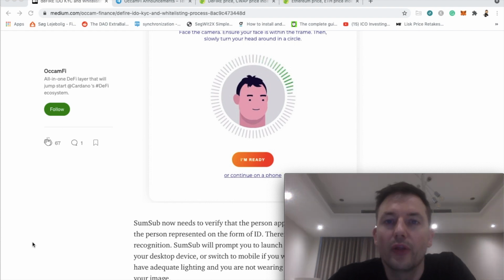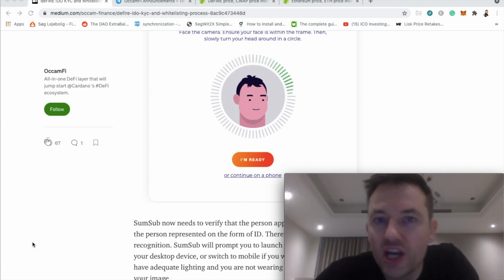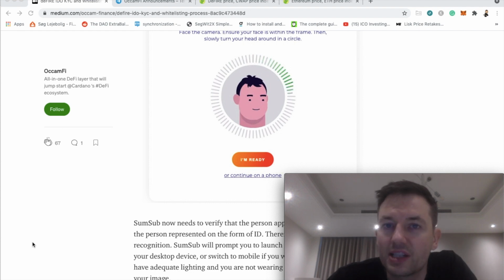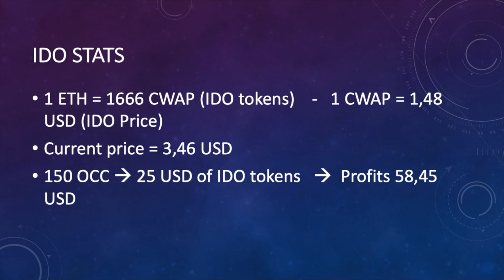on OccamRazer. The Occam.fi team has apologized for the KYC procedure, and they have sent out a questionnaire to the Occam stakers, where they can write what was wrong with the KYC procedure and give some feedback, so that the Occam.fi team can evaluate whether they should continue using SumSub for the KYC procedures, or should do something differently. On the screen, you can see the stats of the deFIRE IDO on OccamRazer.